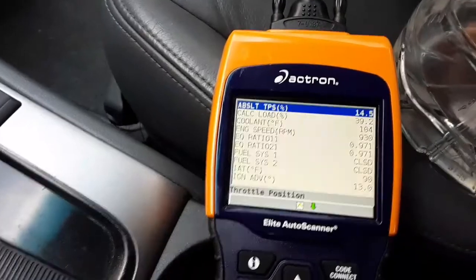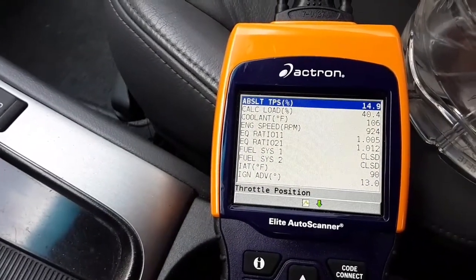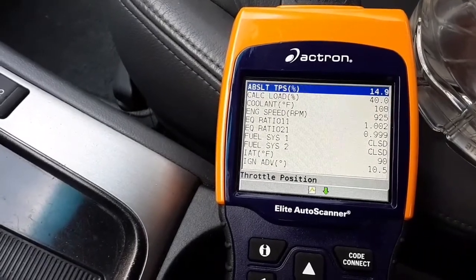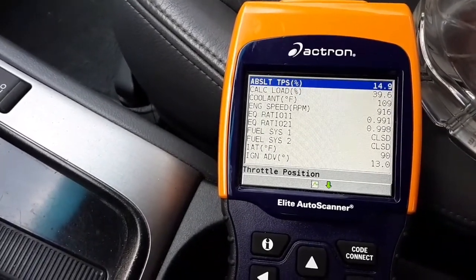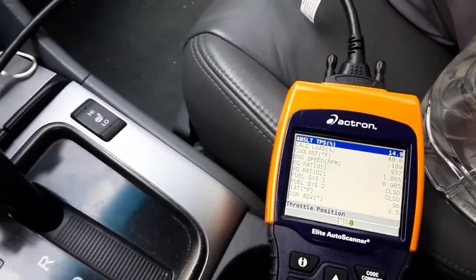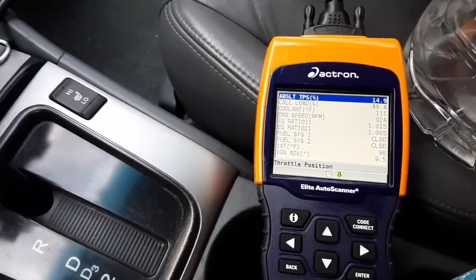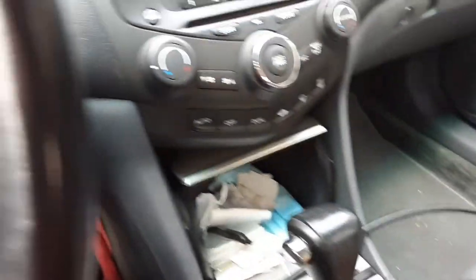There we go. Okay, so coolant's already 106. So anyway, let's get rolling. I'll probably do what I did before and take a recording of the data at one point.